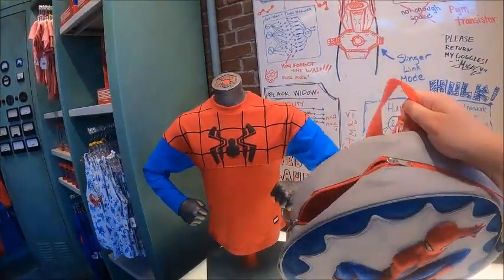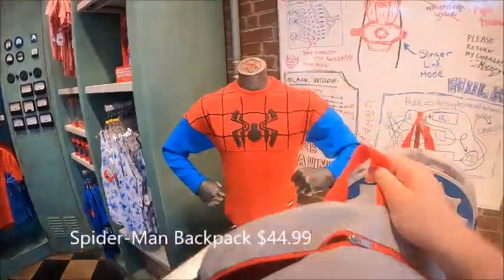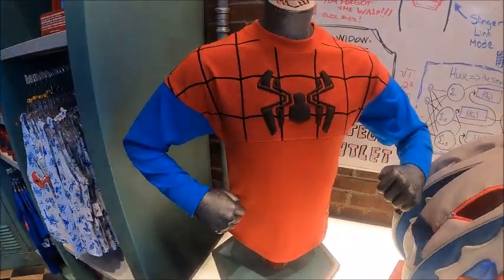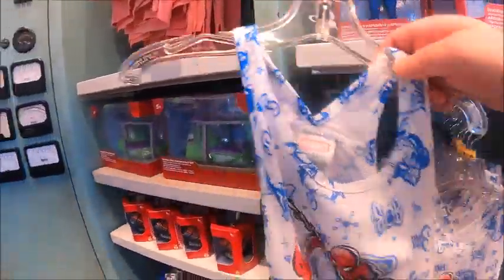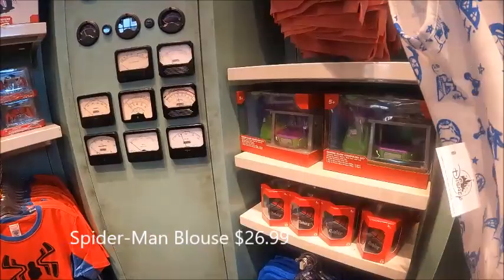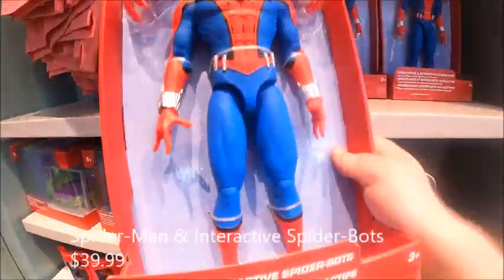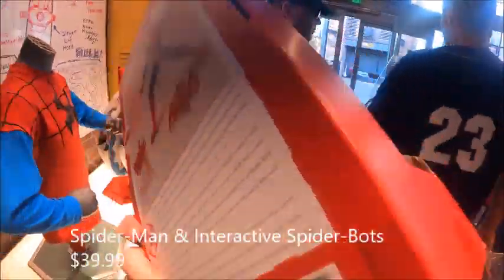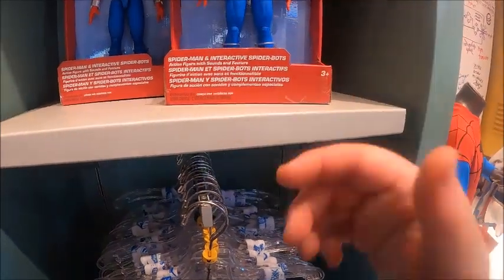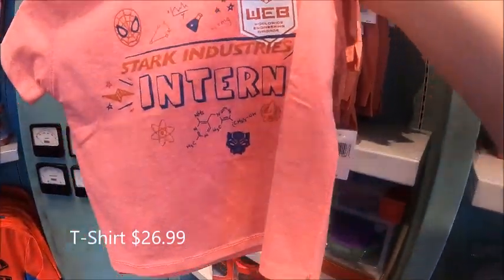Here's another one. Another Spider-Man backpack. $45 for that. Oh yeah, Iron Man and Spider-Man. There we go. That's a blouse. This one? $27. Here we go. See that? Spider-Man and the robots. $40 for this. There you go. Stark Industries Intern. $27.